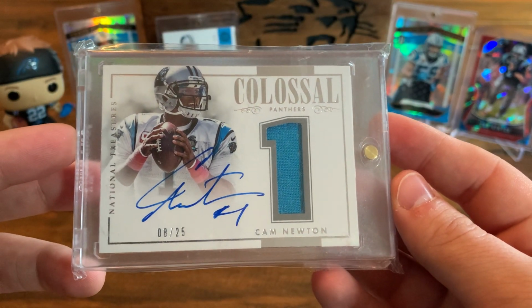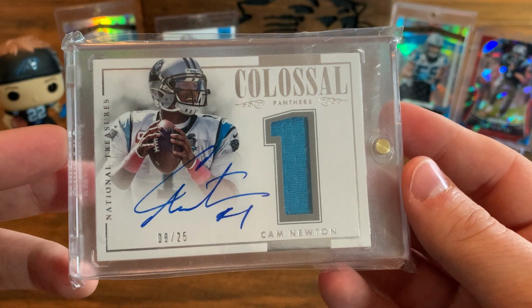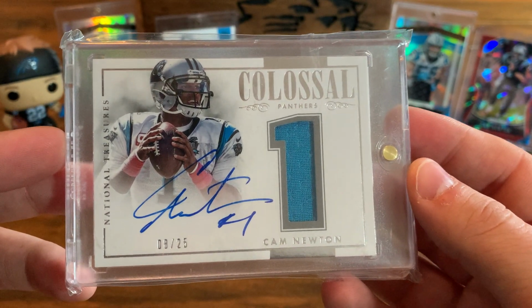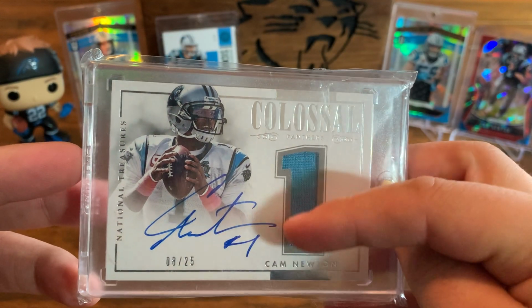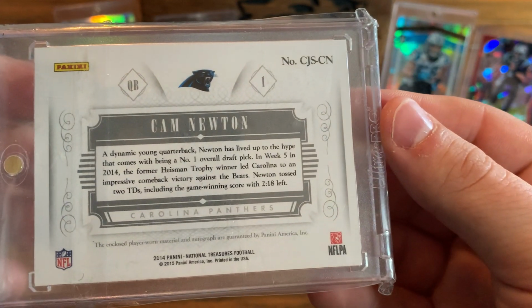I feel like it's worth it, but it's just a super clean. It just looks exactly like Cam back there in the background, how he would be in the games. It's got his autograph. It's got this cool little jersey that's in the shape of a 1. So very cool. The big colossal patch.